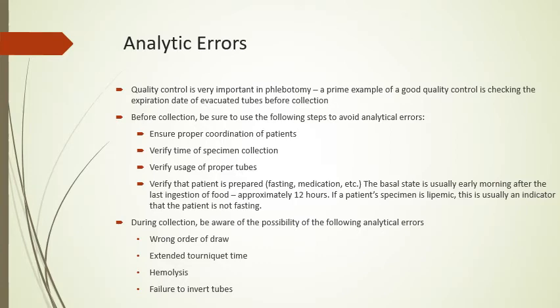We're making sure we're coordinating our patients properly. We're identifying them before we draw blood. We're verifying the time of the specimen collection. We're verifying the usage of the proper tubes. We're making sure the patient is prepared. So if they're having a blood test that requires them to fast, not eat, or possibly not drink, or have or not have a certain medication, that has actually happened. So we ask that question before we draw the blood.